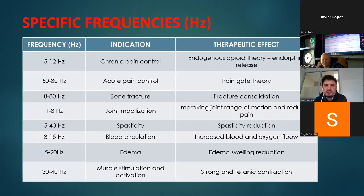As I said before, the frequencies are really important when you work for different therapeutic effects. So, for example, frequency 5 to 12 hertz we use more or less for chronic pain control, for endogenous opiate theory. For acute pain control, we use 50 to 80 hertz for pain gate theory. We use the device for bone fractures with frequencies 8 to 80 hertz for fracture consolidation. For joint mobilization, we use 1 to 8 hertz. With that, we improve joint range of motion and we reduce pain. We also use it for spasticity, 5 to 40 hertz. We use it for blood circulation, 3 to 15 hertz, so that we increase blood and oxygen flow. We use it for edema, 5 to 20 hertz for edema swelling reduction, and muscle stimulation and activation, where we use 30 to 40 hertz for strong and tetanic contraction.